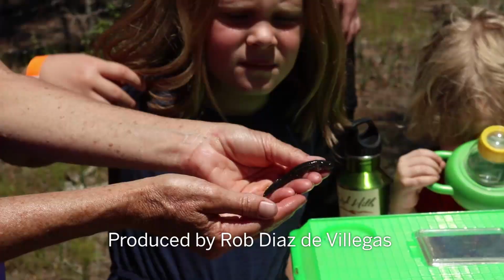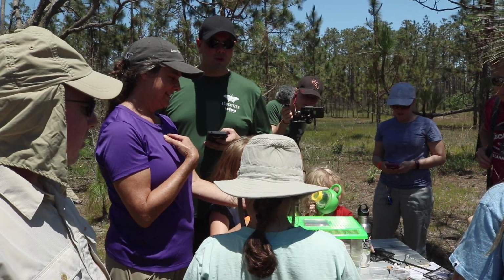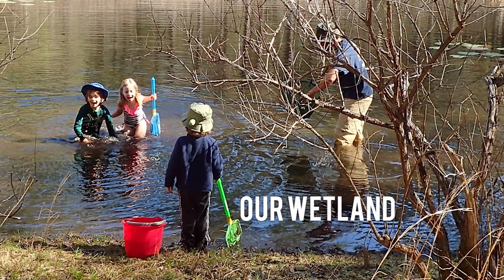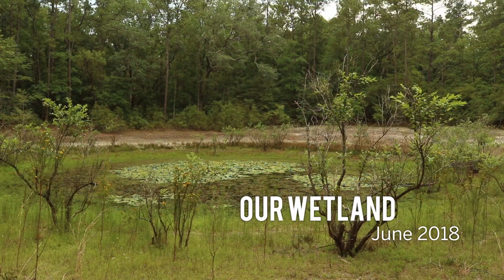What's it called? A mole salamander. On EcoCitizen Day, families got to go out to the Apalachicola National Forest and try their hands at citizen science. It's a program I do with my own kids. Only last year, the ephemeral wetlands in the forest didn't cooperate. Some years are a lot more active than other years.